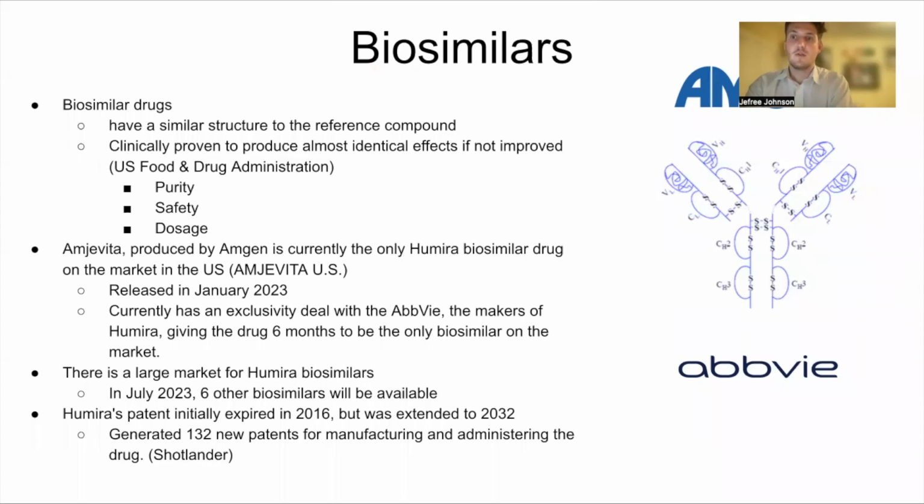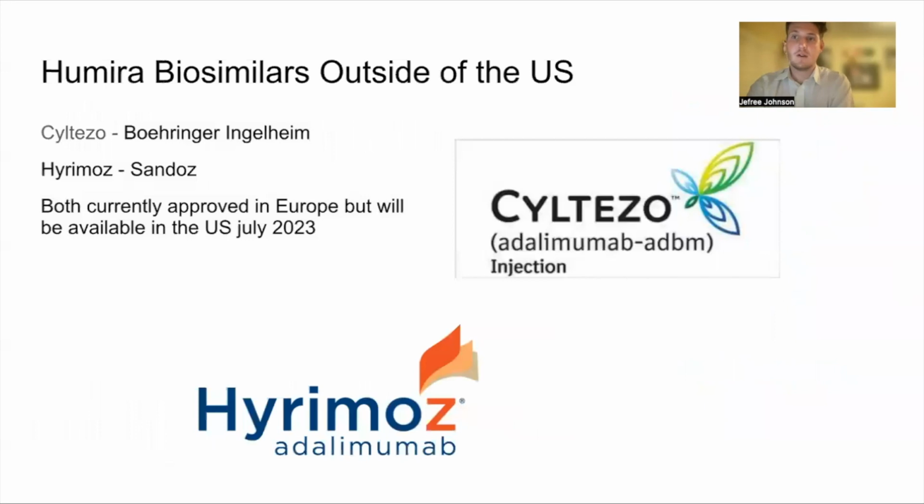Initially, Humira's patent was to expire in 2016. However, it was extended to 2032 because they were able to generate new patents under manufacturing and administering the drug. For patients who require this kind of drug in Europe, they have more access to certain biosimilars such as Cyltezo and Hyrimoz, which will also be available in the US in July of 2023 with 4 other biosimilars.